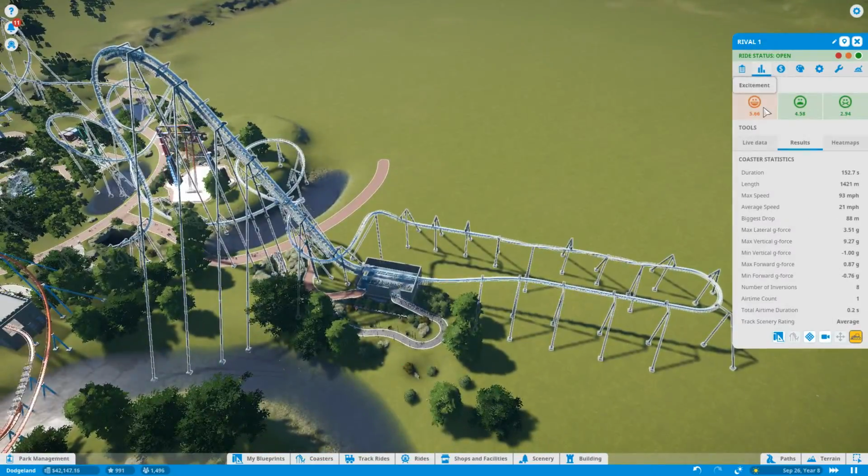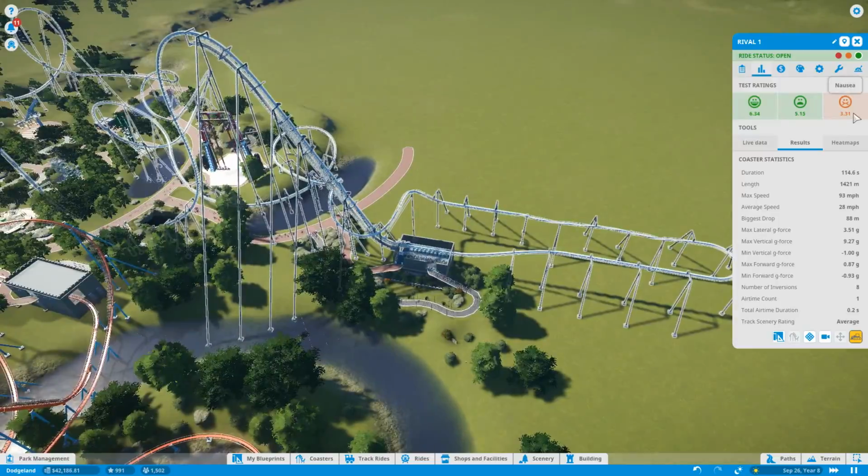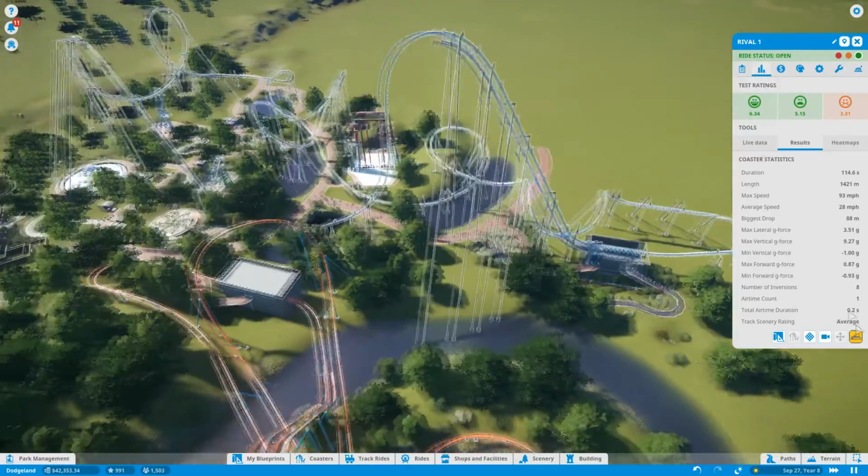The tests look fantastic. It's all got even more exciting and less nauseating. Oh, no, it's back to normal now. We got the track scenery rating up.